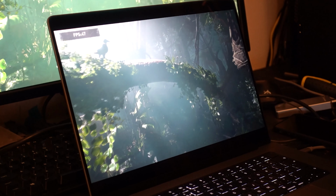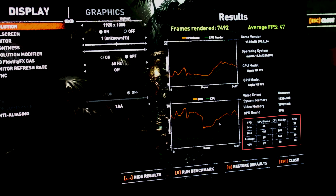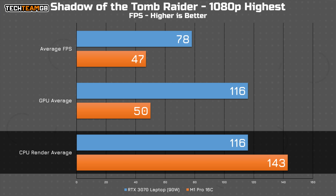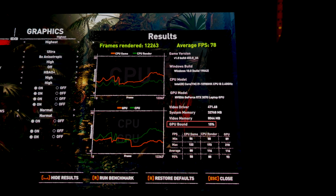What's interesting for me is looking at the little table the benchmark shows, which shows that the MacBook CPU is actually much more capable for gaming than the 10980HK. The CPU render average field, or the results for the i9, is 116 FPS, but on the M1 Pro it's 143. The bottleneck is even nicely laid out, showing that it's exclusively the GPU that is the bottleneck on the M1, but at 85% CPU bottleneck on the i9 machine.